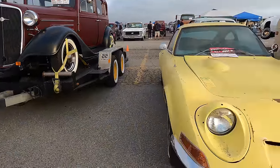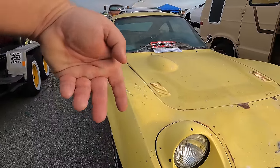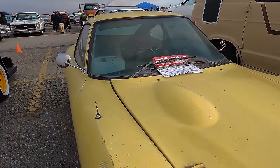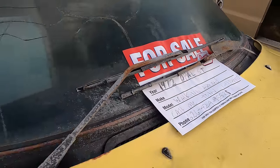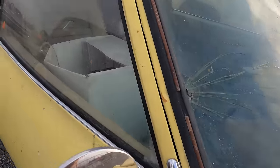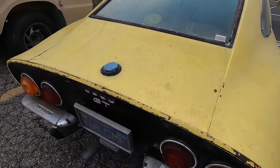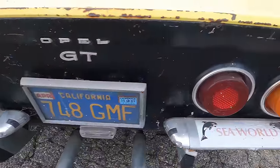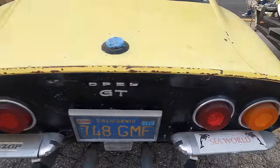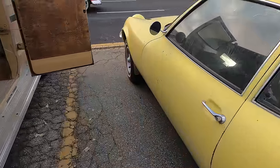Got an Opel GT, the poor man's Corvette. These have the lights that flip sideways. Never seen it, it's pretty funky looking. No price on it, there's all your info. It does have a cracked windshield. Of course, these were actually sold at Buick dealerships. This German General Motors last tagged in 1981. Vintage SeaWorld bumper sticker. That's a bonus. Take it home.